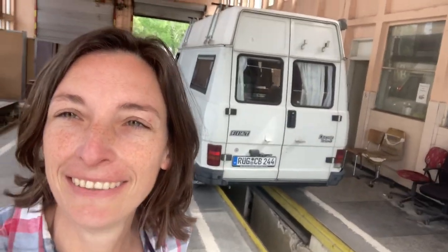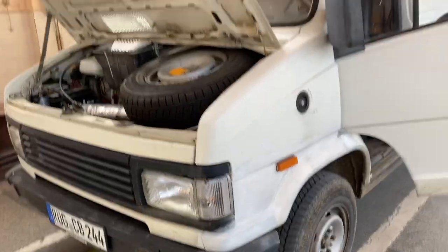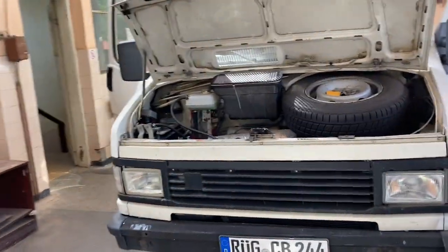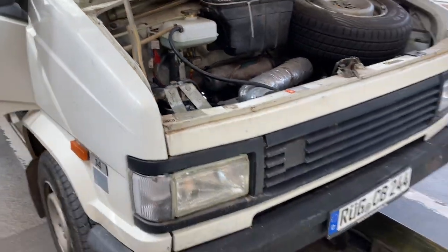Okay, we're in the examination port. This is gonna be interesting. They don't usually put the cars over this little crevice, so I guess vans are special. We'll see. Okay, so they're giving Jade a really good checkover. They read her number, her silver plate number.